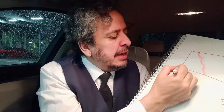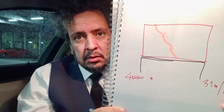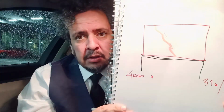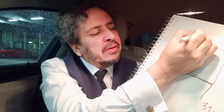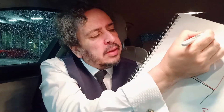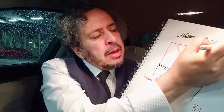We have our metal shell, the pressure chamber, which is here, in black. And here, that's the ocean. For example, we have 400 bars. Let's imagine we're at 4,000 meters. That's about 400 kilos per square centimeter.